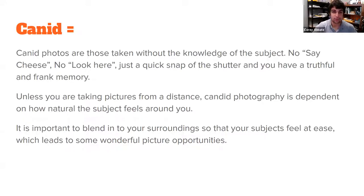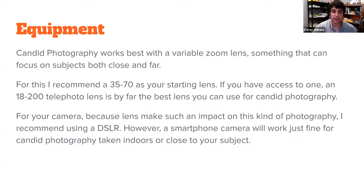So let's go to our next slide here, and that's going to be breaking down equipment. You can do candid photography with any kind of equipment, but it does make it a lot easier if you have a DSLR or a camera, at least with a lens. Having a lens gives you a lot more variability and more ability to adapt to your surroundings. So having a 35 to 70 is going to be your better zoom lens. You're going to be able to get close to the subject as well as decently far.